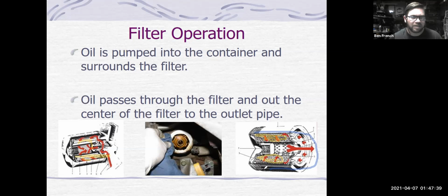But whether it's a spin-on or it's just a cartridge style, a better filter will weigh a little bit more because it will have more filtering material in there. So I don't cheap out on oil filters. I try to change my oil on a regular basis, and I also like to run a good quality filter.